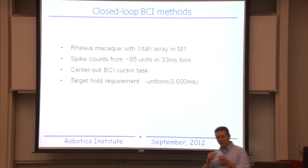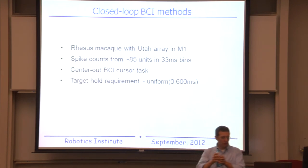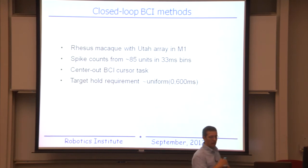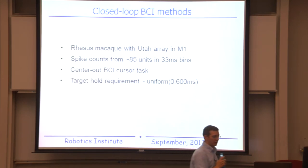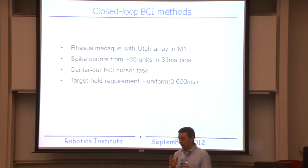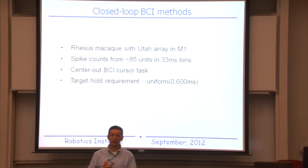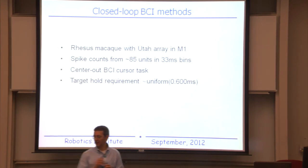All right. And then we tested this out online. We have that rhesus macaque implanted now, with just one Utah array in primary motor cortex. We're taking spike counts now from roughly 85 neurons, again in these 30 millisecond bins. And he's supposed to do this center-out brain computer interface cursor task, where now the hold time is randomly distributed. It could be 0 milliseconds, or it could be all the way up to 600 milliseconds. All right. And again, he just has to hold the cursor on that target until he gets the reward.